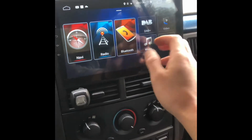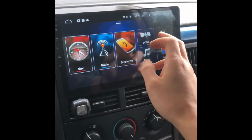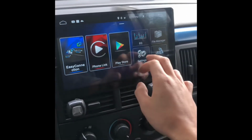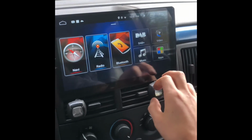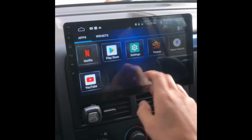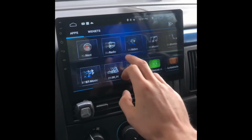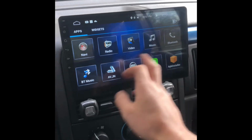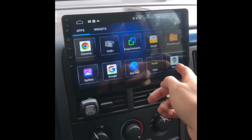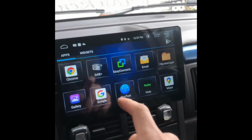And then this is just the home menu. You've got your Navi, radio, Bluetooth, all this stuff. So it definitely has a lot of stuff that you can do here. I downloaded some apps. I downloaded Netflix, YouTube, and Hulu. But it's pretty nice. You can go on the web with it, Google Chrome, Google Maps. That one will use your sensor up top, the GPS antenna.